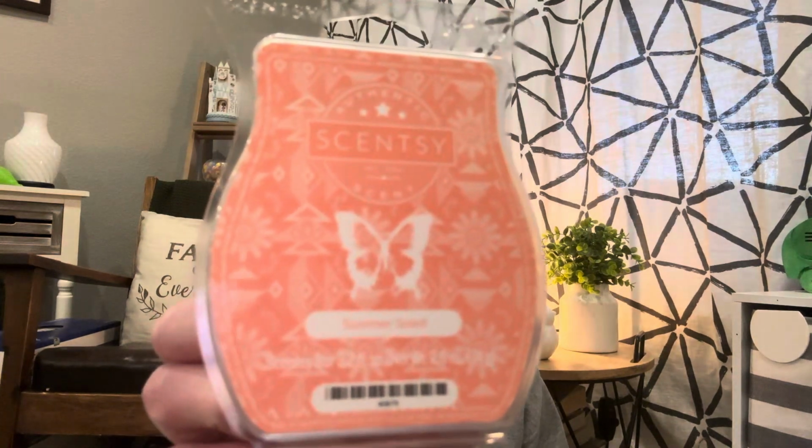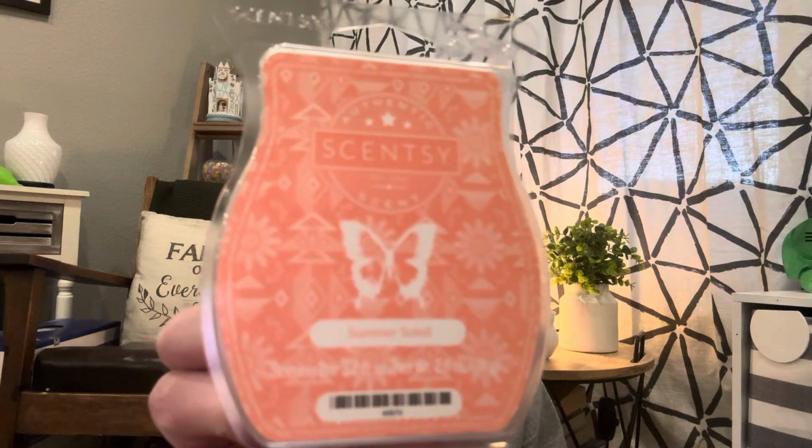This is beautiful. It's pineapple, but it's not like juicy pineapple in your face. The coconut milk and the marshmallow really tone this down. And I had this going in the bathroom in my office, and it went for 3 days. It was gorgeous. So this one is a yes for me.